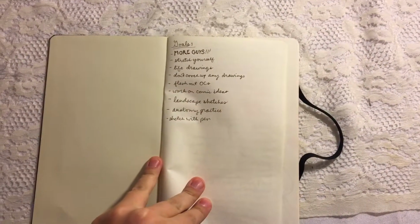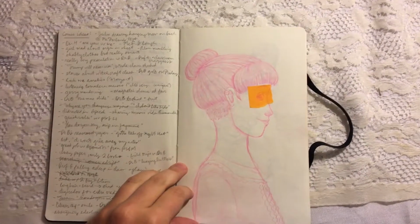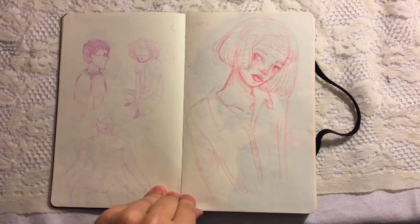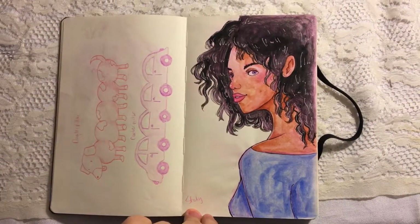This one took me a little while. I've been really overloaded with university classes. I took way too many this semester, but I'm almost done and I still managed to finish the sketchbook somehow, but yeah.